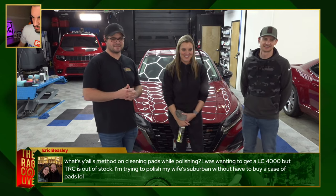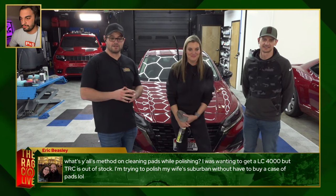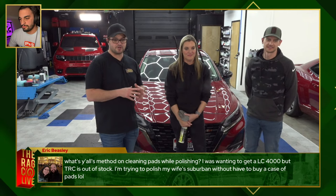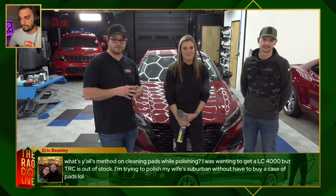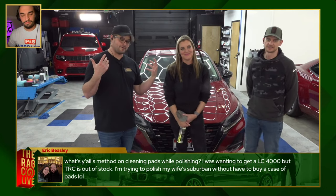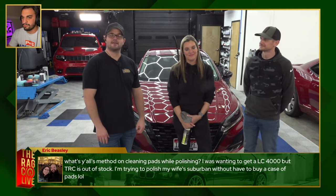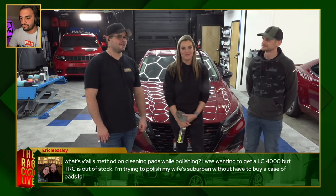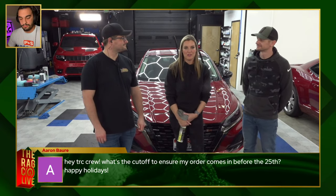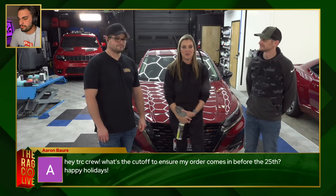Eric Beasley says, what's y'all's method on cleaning pads while polishing? I was wanting to get an LC4000, but the TRC is out of stock. I know, we're trying to get more in. I'm trying to polish my wife's Suburban without having to buy a case of pads. I do use a pad washer. But I've also cleaned many pads simply in a sink. Before the pad washer, I used to clean them in a sink. I personally wash mine in the washing machine, but I know that's not possible in this scenario, where you need to clean them on the fly.